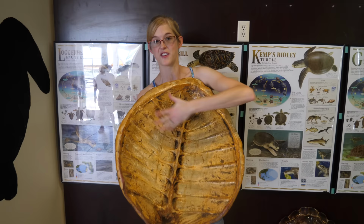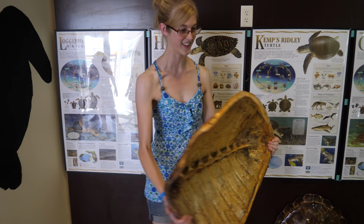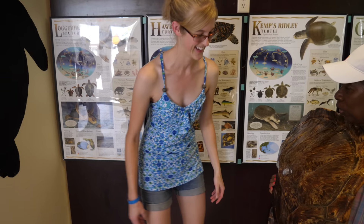It's tough too. It's solid. Here, feel it. This is heavy. Just the shell alone. Oh my gosh, right? That's quite a bit of weight. I know. It surprised me too when I first picked it up.